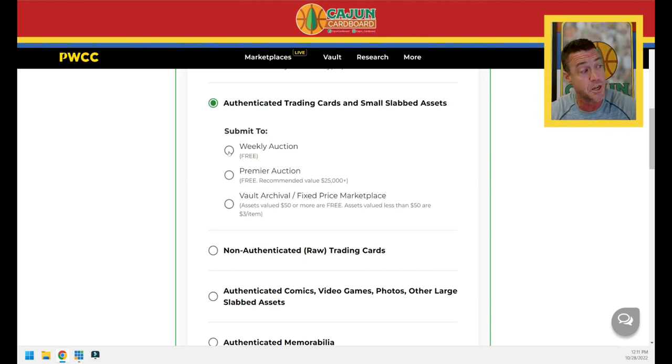But if I wanted to ship a card to put directly into the weekly auction, I click this button. It's free. If I wanted to send it to Premier, same thing. But they say $25,000 or more is the recommended value. I was off on that, my apologies. So if your card's worth $25,000, you want to get it sent right straight to the PWCC Premier, for next month, November. Vault archival fee: assets valued at $50 or more are free. Assets valued at less than $50 are $3 an item. Ho hum, who cares? I don't really give a damn.